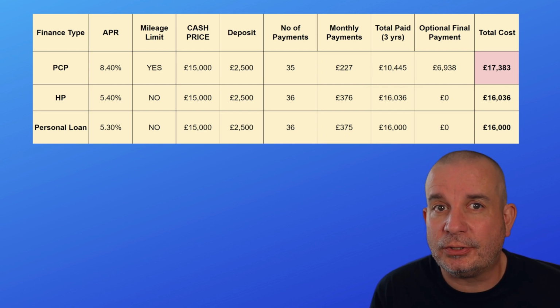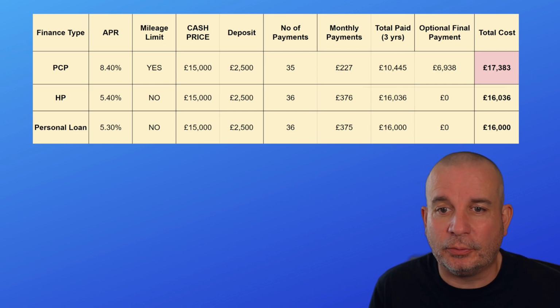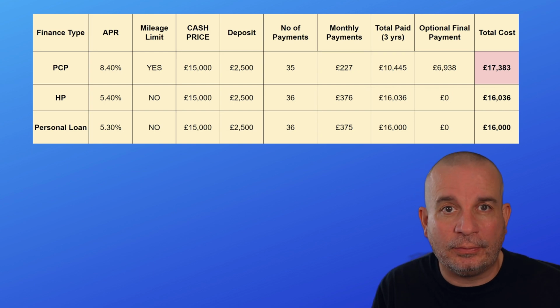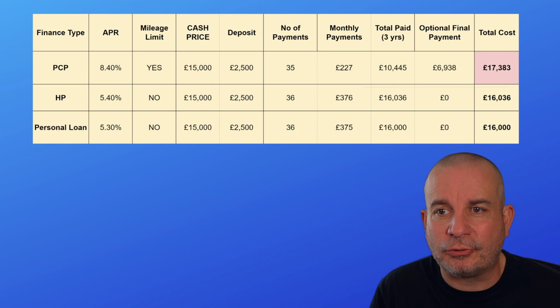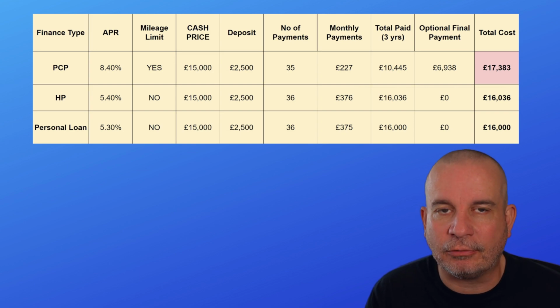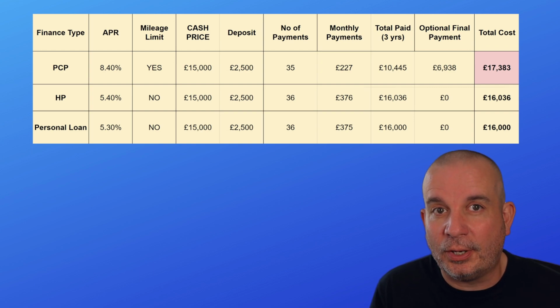Next, we've got hire purchase. Hire purchase is much more straightforward. You pay a deposit and then you pay monthly payments, and at the end of it, you own the car. It's as simple as that. On this one, it's on 5.4% interest, 36 monthly payments of £376, and it means you've paid just a shade over 16 grand for that car. So the finance has cost you £1,036.